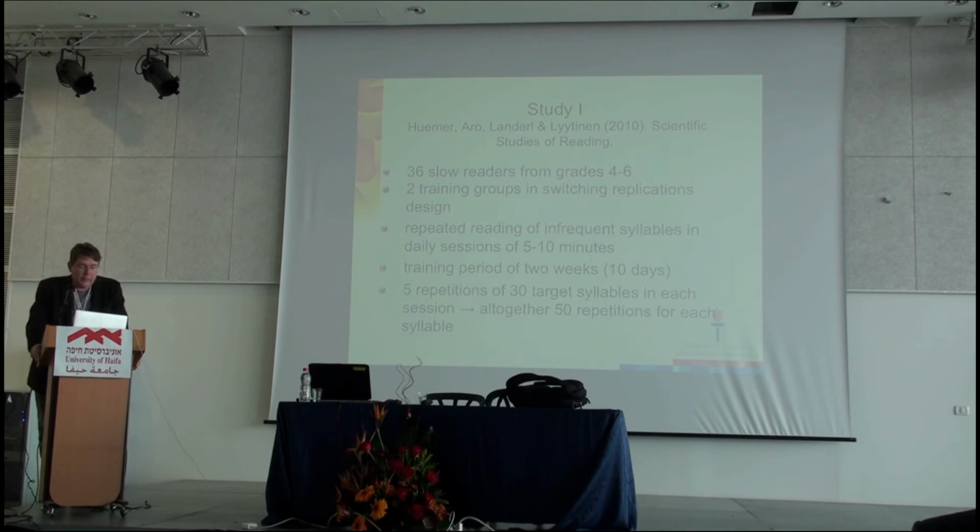The treatment or training was fairly simple. They had repeated training sessions. They had to read infrequent syllables, altogether 30 of them, in daily sessions lasting 5 to 10 minutes. And they had 10 consecutive sessions, so the whole period lasted for 2 weeks, altogether from 50 to 100 minutes. During one session, they received 5 repetitions of these target syllables, and that makes altogether 50 repetitions of each syllable during this intervention.